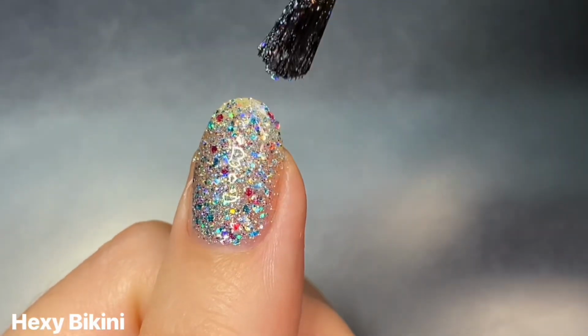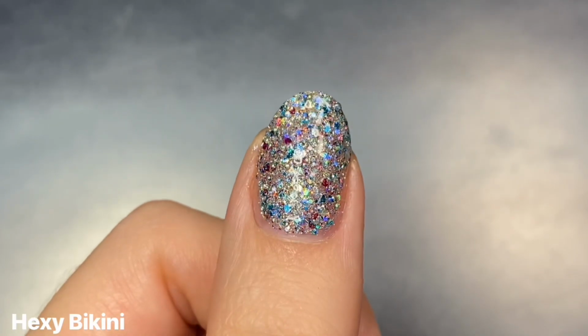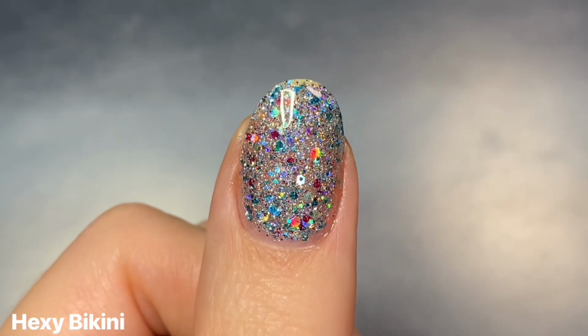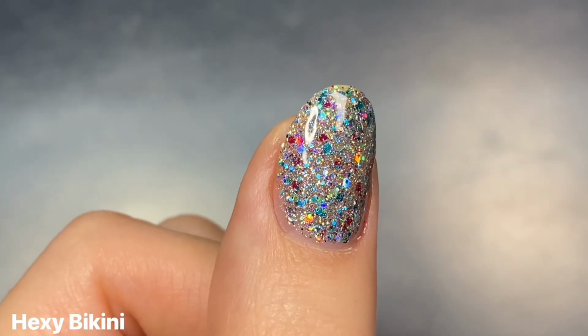It's basically dense enough that you can build it up to be fully opaque in just 2 coats alone, or you might need like a little dabbing if there are some bald spots, but it's not one of those polishes that you have to sponge on for full coverage, so I really do like that. And I also love how blingy it looks on the nail. It just is so freaking pretty.